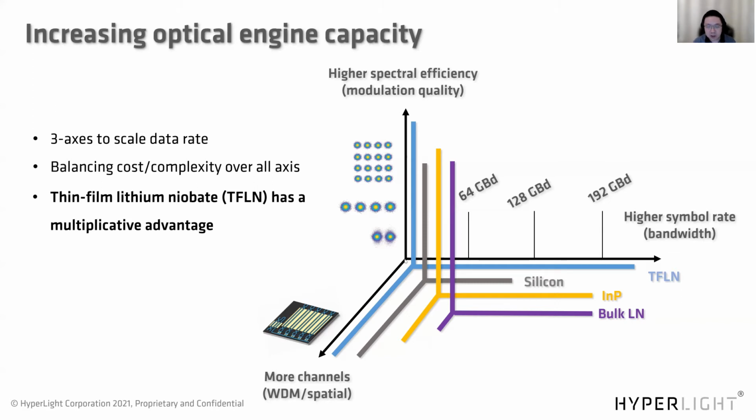I think our intention here is not to say this is going to be better than silicon, but at least it's comparable in a sense that, for example, if you try to make beyond 200 gigabaud transmitters on silicon, it's much more challenging compared with doing it on thin film lithium niobate. So in that sense, the scalability at that kind of speed for lithium niobate could be comparable or even better for these very high performance devices. If you consider all of these aspects, thin film lithium niobate really has a multiplicative advantage when considering all possible axes of scalability for future devices.